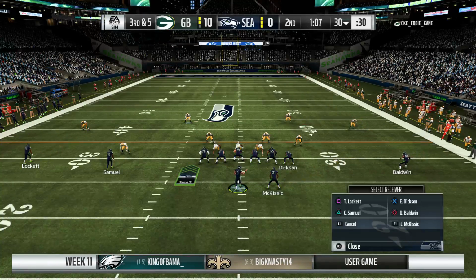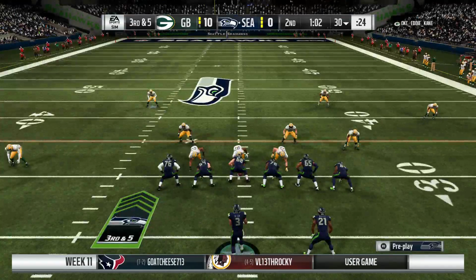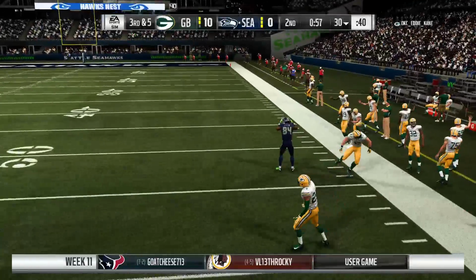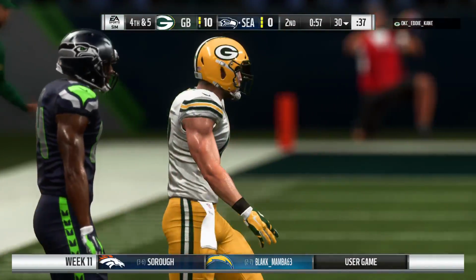36 power. 12. 14. This time, Wilson will throw. And an incomplete pass. That'll stop the clock here with just under a minute to play in half number 1.